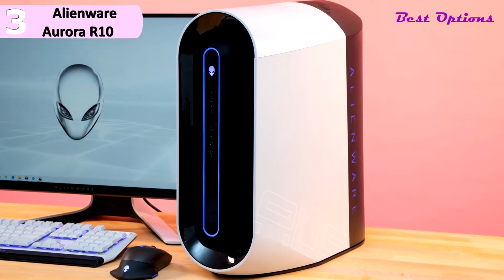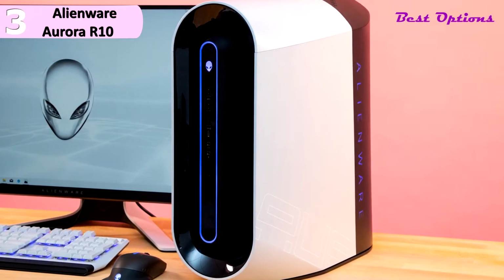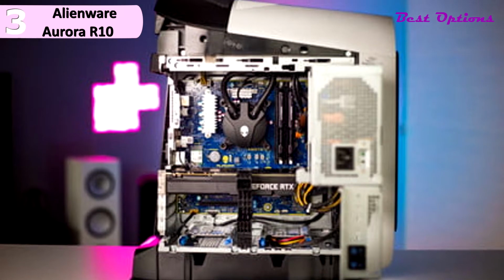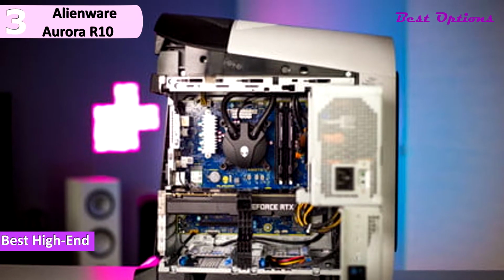In the third place, we recommend you the new Alienware Aurora R10 gaming desktop, with an AMD Ryzen 7 processor, and 512GB SSD and 1TB HDD memory, and a price of around $1,600. This is our pick for the best high-end gaming PC.